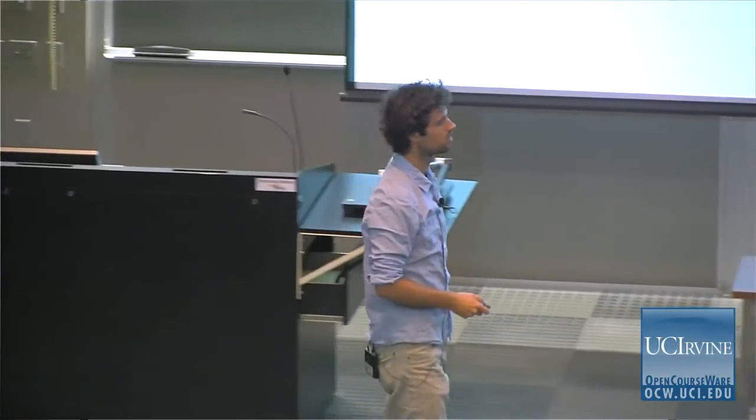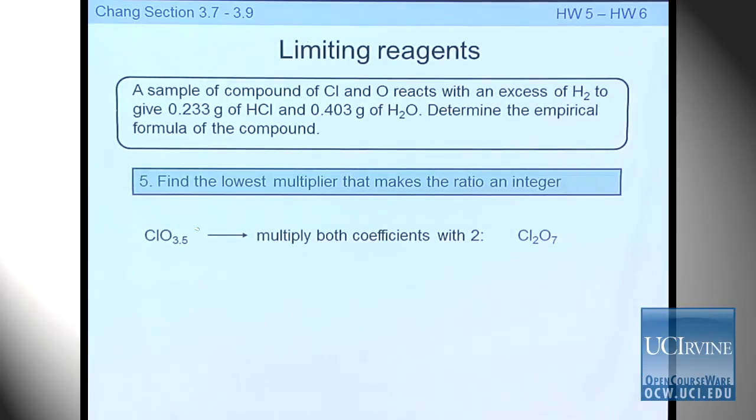I have a question. Yes? Why do you multiply it by 2? The question is, why do I multiply by 2? Because an empirical formula should give you the subscripts in integers. This is not an integer, this is 3.5. What you have to do then is multiply it with the lowest multiplier that gives you an integer. And that is what we do here. The lowest multiplier is 2, because 2 times 3.5 is 7, that is an integer. And in the process, I have a 2 here as well. The empirical formula is Cl2O7.